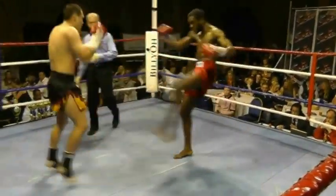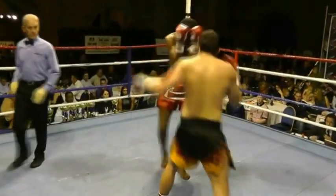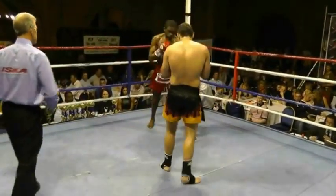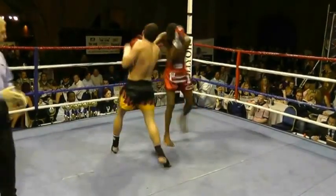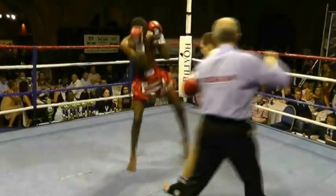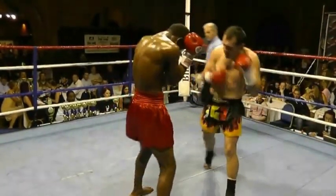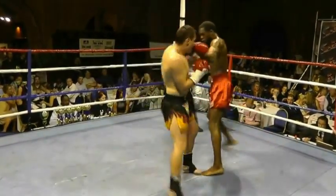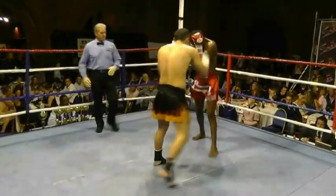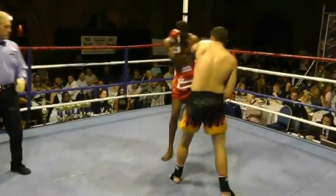Panisius has taken centre ring and is looking to land those heavy hands to the body and the head. Works the inside of the leg this time, Powell checks the reply kick. And again, just missing with the knee. Works the inside of the lead leg once more, tucks up from the heavy-handed reply of Panisius. Panisius relying a lot on his boxing here in this bout.